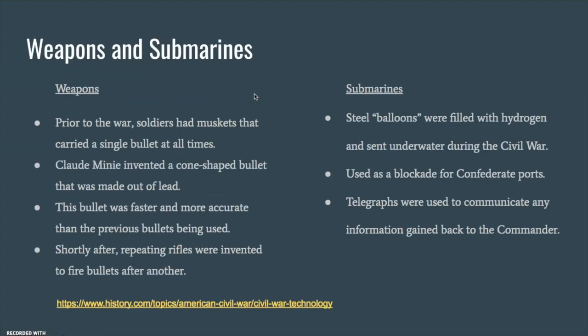Prior to the war, soldiers fought with muskets, and under this section of weapons, I'll be telling you more about how they developed and how it really revolutionized the way that the war was fought. Like I said, they fought with muskets, and these small guns could only hold a single bullet at a time. So as you can imagine, it was not very effective for fighting a war or intimidating their opponents. Muskets also didn't allow for a very accurate shot, and so the war had to be fought at a closer range.